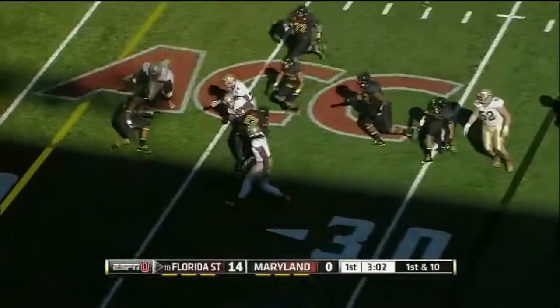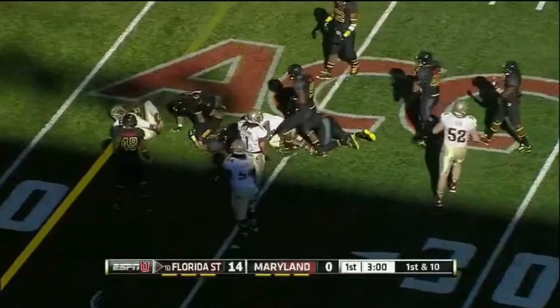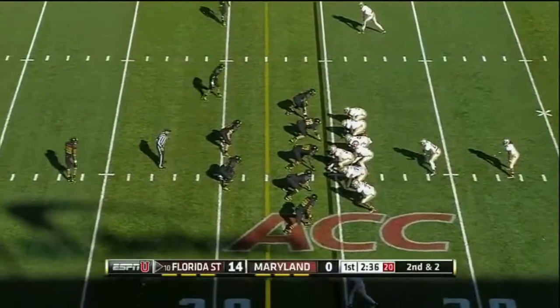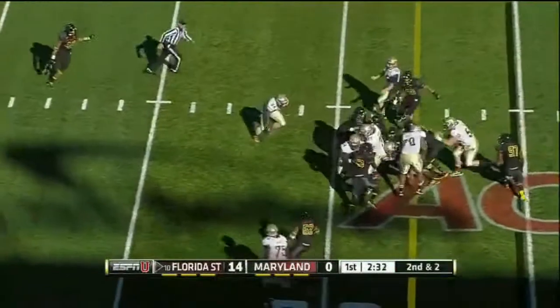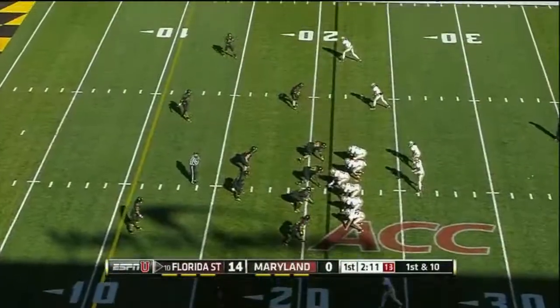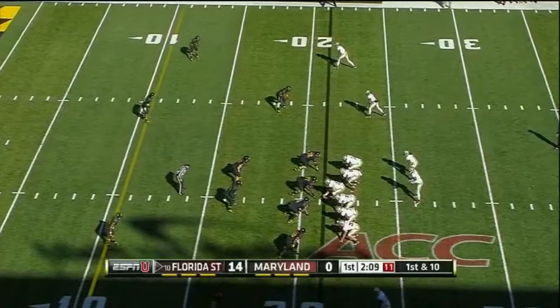Freeman ran into his own man, still churns ahead to get inside the 22. He only had 7 practices before his first start at quarterback. Freeman, takeaway for Florida State. Manuel at 1st and 10.